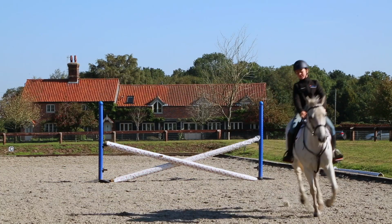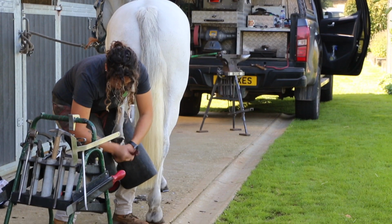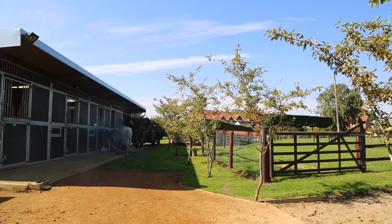Of course, the facilities at the Granary are amazing for anyone with an equestrian interest. So whether you're a professional rider or you just enjoy a quick trot out in a hack, it is absolutely an idyllic property for you.